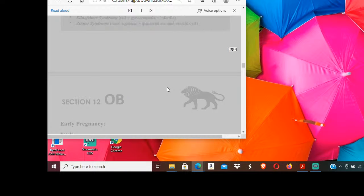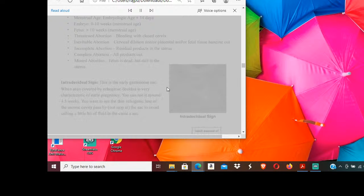254. Section 12(b). Early pregnancy. Vocab. Menstrual age, embryologic age plus 14 days. Embryo, 0 to 10 weeks menstrual age, then fetus. Threatened abortion, bleeding with closed cervix. Inevitable abortion, cervical dilation and / or placental and / or fetal tissue hanging out. Incomplete abortion, residual products in the uterus. Complete abortion, all products out. Missed abortion, fetus is dead but still in the uterus.